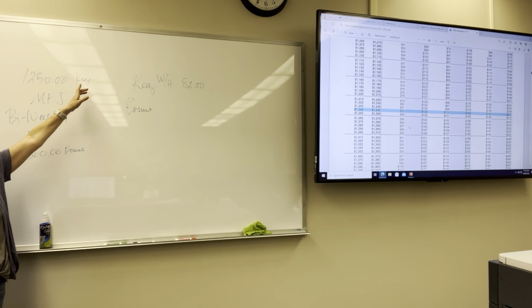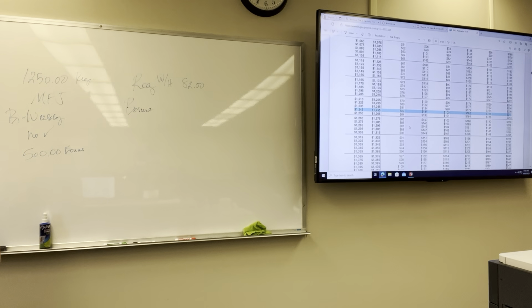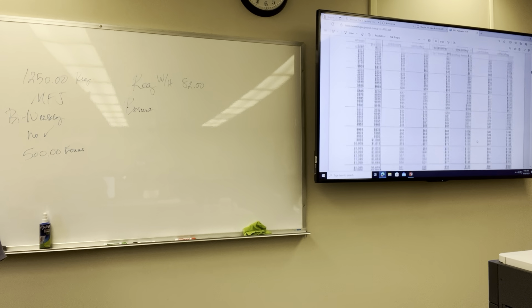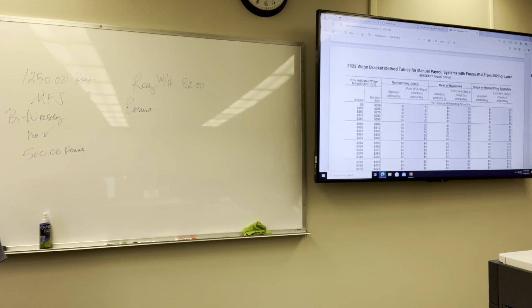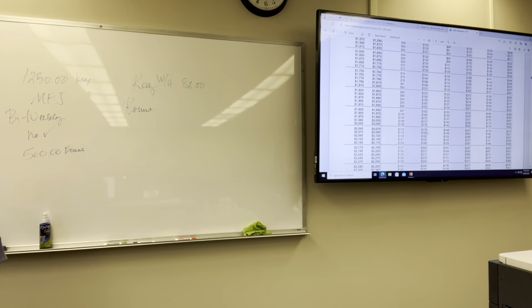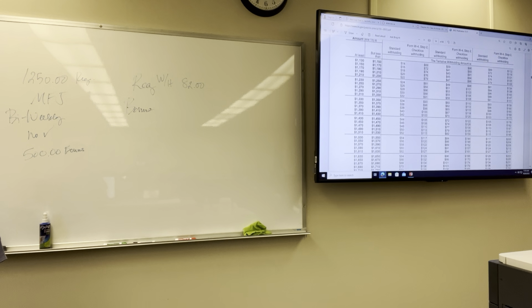Do I have the 82? We did it from the weekly on that one. So, am I looking at the wrong one? You're right, bi-weekly. Thank you. So 1250. It ends at 1250, starts at 1250. Remember, we're going to use the second one here. Standard withholding, no checkbox. So $26 for regular.